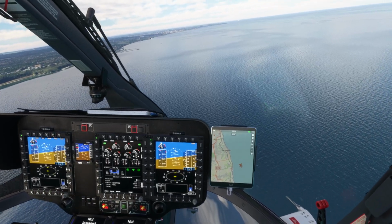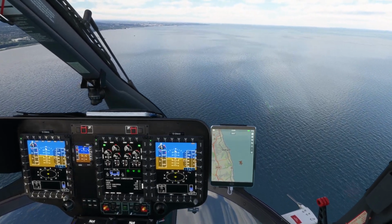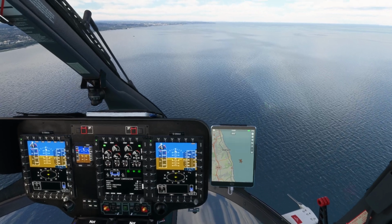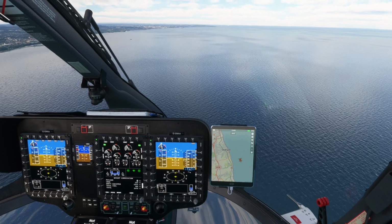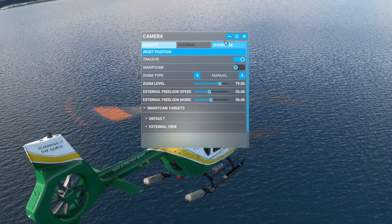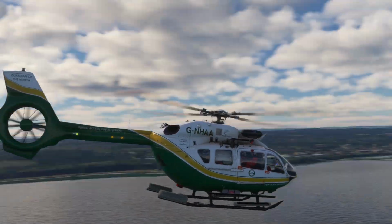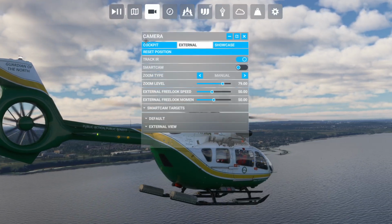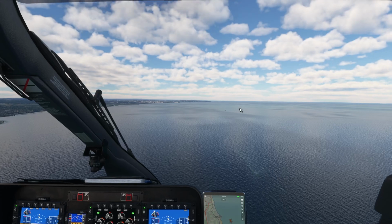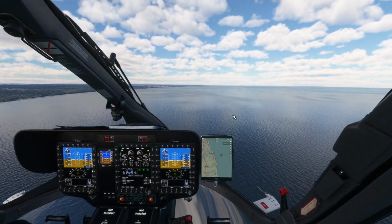We know they're just off Port of Tyne, so we'll call them and say, hello, air ambulance here, Golf November Hotel Alpha Alpha. Our call sign will abbreviate to Hotel Alpha Alpha because that's the last three letters of our tail number. Apologies, I thought it was something else, but it's wrong in the system. Hey, I'll just call in as air ambulance.